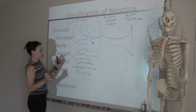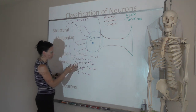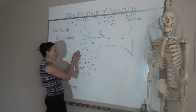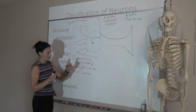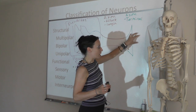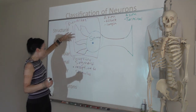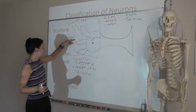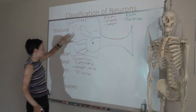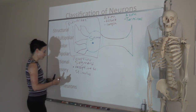And so we have some channels here. The only channels that we find in the receptive segment are chemically gated channels. So they're gonna open when a chemical binds. When a neurotransmitter is released from the terminal segment, or from the transmissive segment of a neuron up here, it will cross and bind to the receptive segment on the next neuron. So if this is this neuron's receptive segment, it has chemically gated channels.